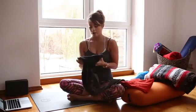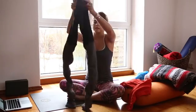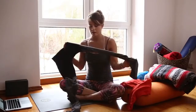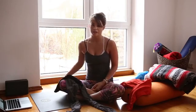What I like is Alo. These are really popular pants right now. They're called the Goddess, and they look like leg warmers, but it's just one long leg. They're really comfortable, and you can pull them up and over your knee so you have that leg warmer look, or you can pull them down over your foot if you're chilly and just trying to stay warm.